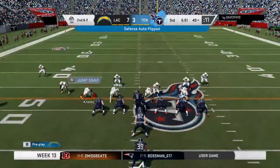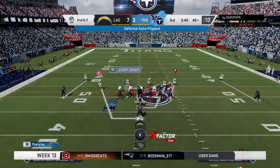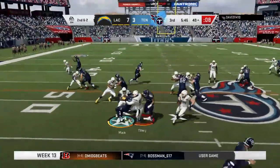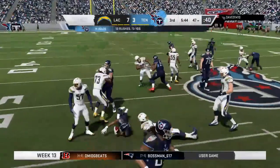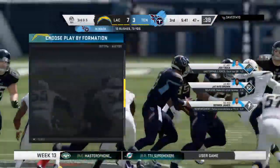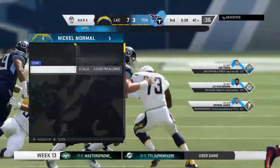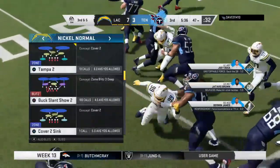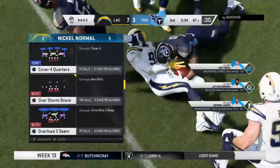Eight yards the tally on that first down run. Here's second and 2. They go right back to Mack. And he is met quickly in the backfield. Down he goes, folded like a lawn chair. That'll be a loss of 4 yards on the play. And they're going to have a third down.